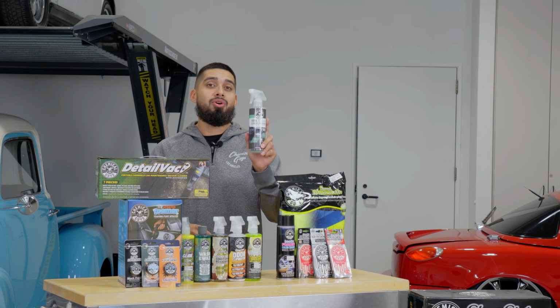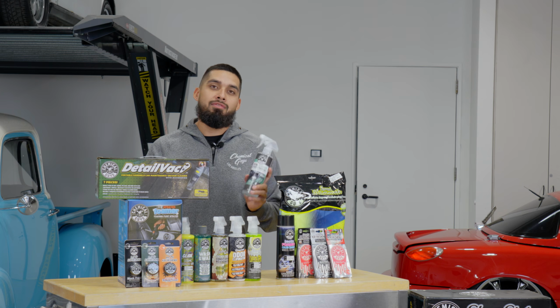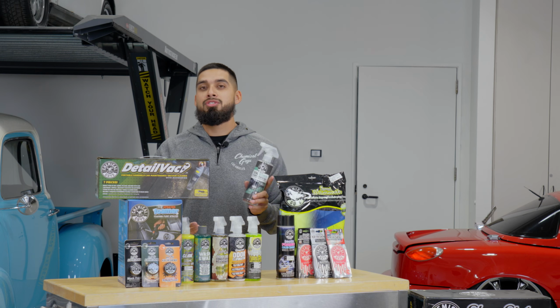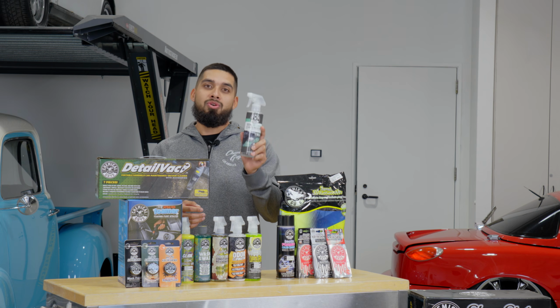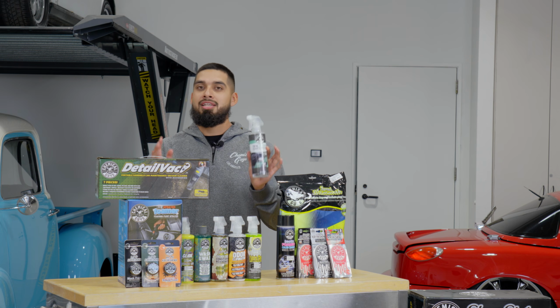Now, Total Interior New Car Smell is our fan favorite from our OG version. Our OG version has a baby powder scent. Now we just brought it out in a fan favorite scent, which is New Car Smell. This is the same exact product as the OG version.